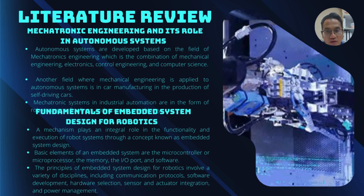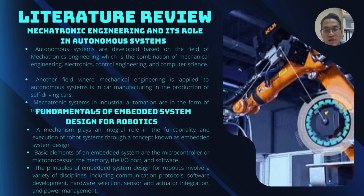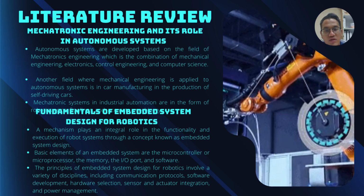Next, we go to the fundamentals of embedded system design for robotics. Mechatronics plays an integral role in the functionality and execution of robot systems through the concept known as embedded system design. The basic elements of an embedded system are the microcontroller or microprocessor, the memory, the input-output ports, and the software.